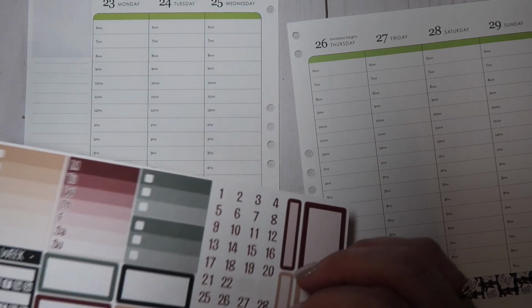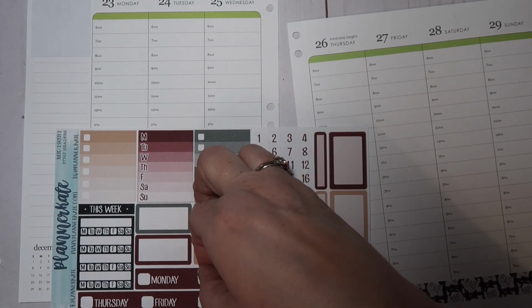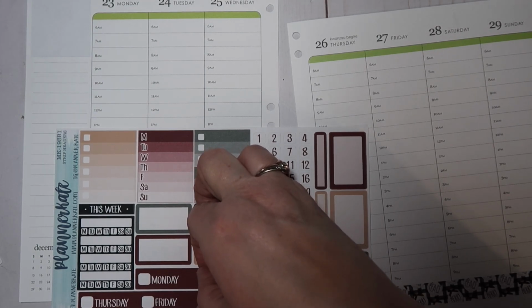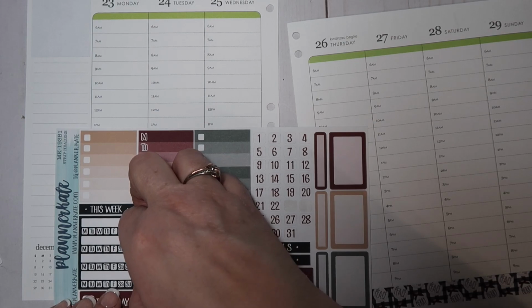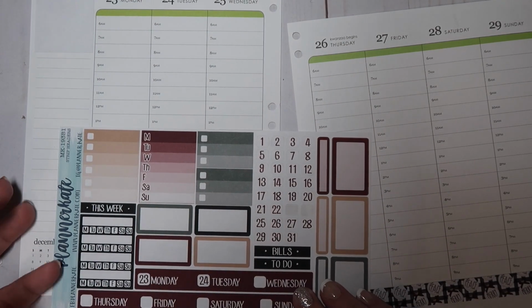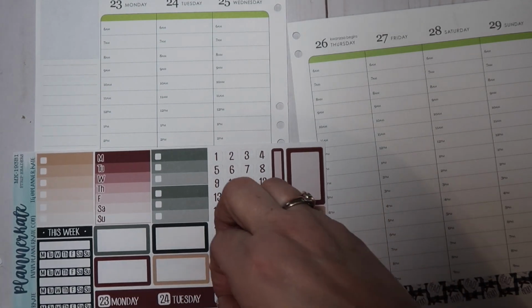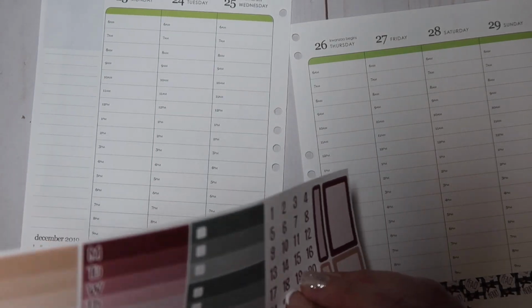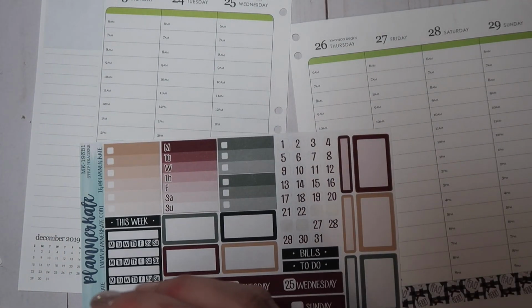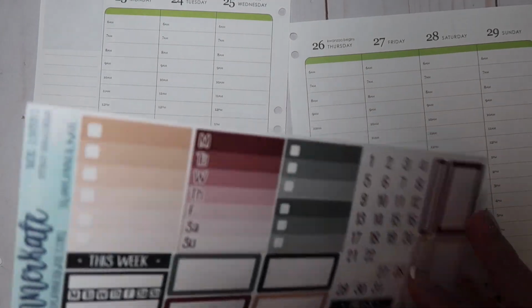I think Devin's going to come over on Christmas Eve, and then he'll be over here on Christmas Day as well. So that's exciting. We're going to have a family dinner. Unfortunately, my husband will be at work. That is definitely a crappy thing about his job, but we'll just deal with it for right now.